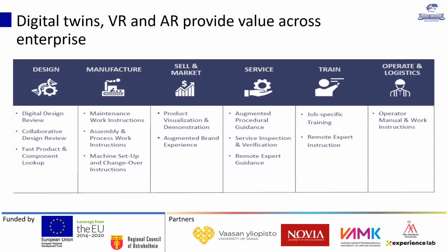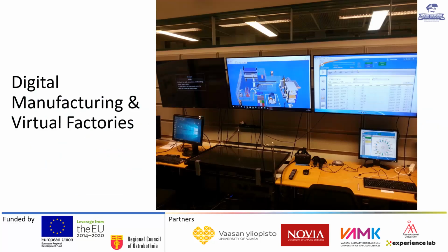Digital twins, virtual and augmented reality technologies provide value across the whole enterprise. And you can see here it's starting with the design and the actual manufacturing processes, but also sales and marketing can benefit from it, service, training, and also operation and logistics functionalities can be represented, starting with a review of different designs and collaborative design capabilities to something like advanced help desk or job-specific training and remote expert instructions and operations.